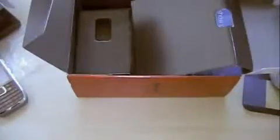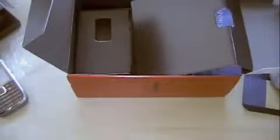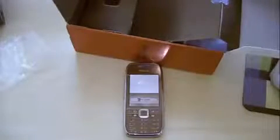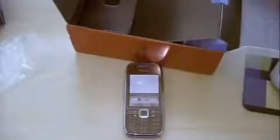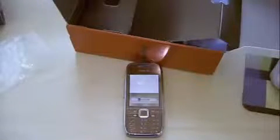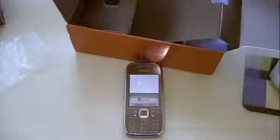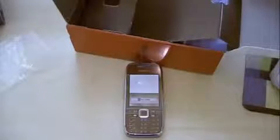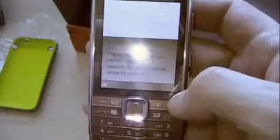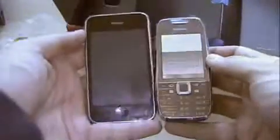So this is in a case, so I gotta take the iPhone out of this bulky case. Oh, you can watch it boot up, sorry. Now you can watch it while I struggle with getting my iPhone out of this case. You can just stare at the incorrect date on the front of the E75. I just wanted to show you a size comparison. Here we go. No cellular network coverage because I don't have a SIM card in there yet. So here's the iPhone 3G, here's the E75, size comparison.